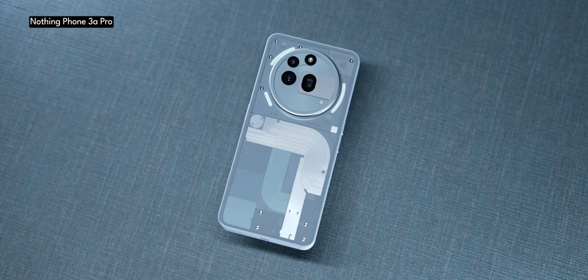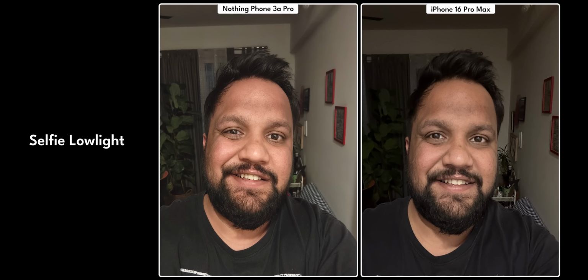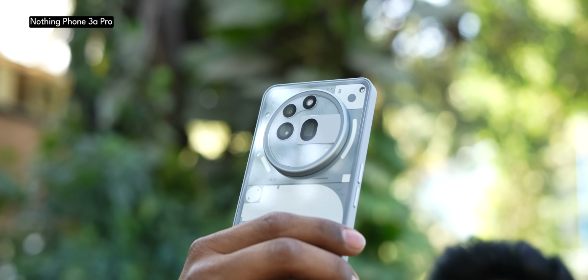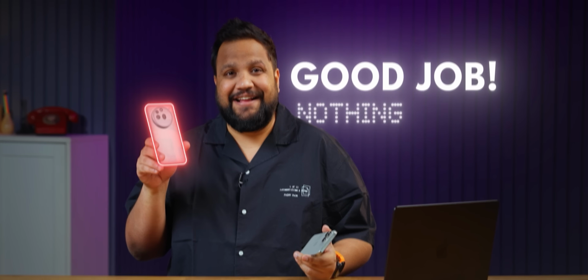But where the Phone 3a Pro surprised me, and it is bloody good, is in selfies captured in low light. You can see that selfies captured in low light actually have more detail and better exposure than the 16 Pro Max. I can't believe I'm saying this, but the Phone 3a Pro's selfie camera is proper flagship grade and can sometimes even beat the iPhone 16 Pro Max. Yeah, good job, Nothing. Alright, now it's time to talk about the zoom performance of both these cameras.